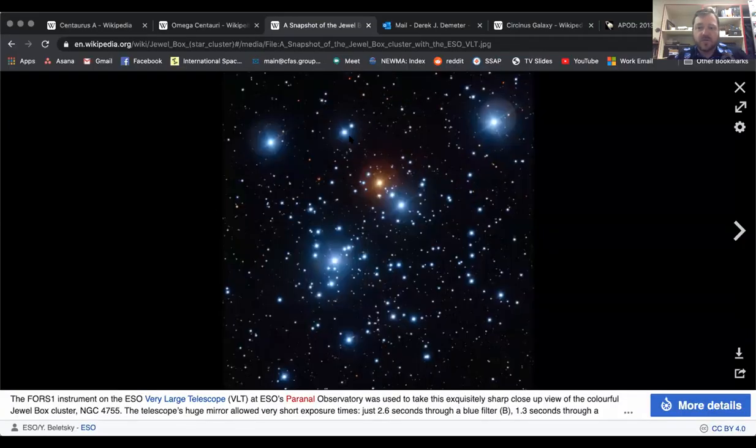Here's an image of the jewel box and color. And again, you've got all these beautiful blue stars here. Again, you have this absolutely gorgeous, deep orange star that just sits by itself in this jewel box here. So quite a sight to see, especially through a telescope.